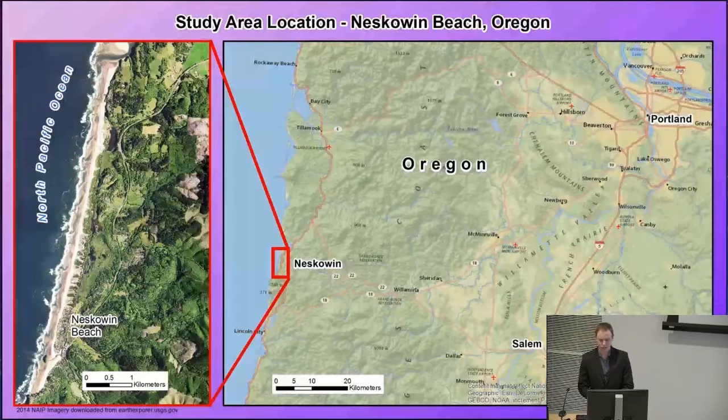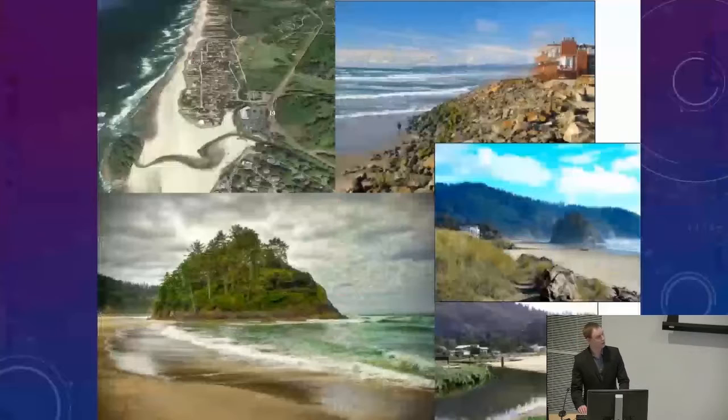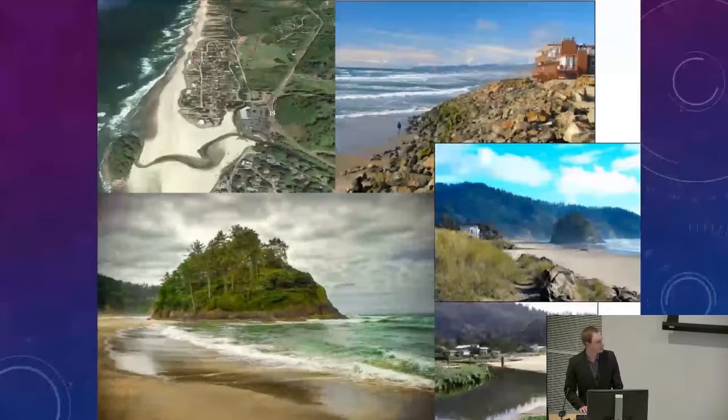I chose Neskowin because it was designated by the USGS as a place with significant beach erosion, and because I read of some concern about erosion in local newspapers. A few pictures to give you an idea of what this place looks like.